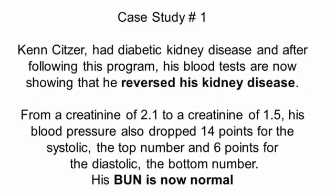Ken Zitzer had diabetic kidney disease, and after following this program, his blood tests are now showing that he reversed his kidney disease. From a creatinine of 2.1 to a creatinine of 1.5, his blood pressure also dropped 14 points for the systolic, the top number, and 6 points for the diastolic, the bottom number. His BUN is now normal.